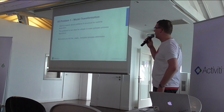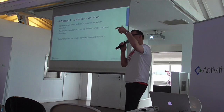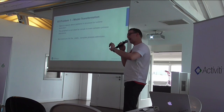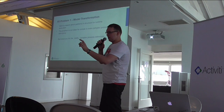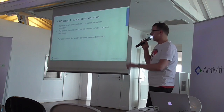Which brings us to this slide. It's hard to reason about patterns in processes when you have to make that translation in your head, right? You have to think, how does this look in the PVM model? How does this look in the BPMN model? And go back and forth. And sometimes it's not easy because sometimes one construct in the PVM matches 3 constructs in the BPMN and the other way around. And the problem is not very clear for simple and even complex processes.